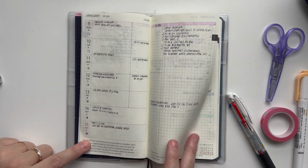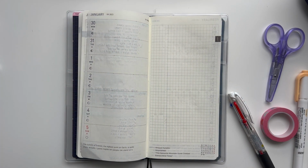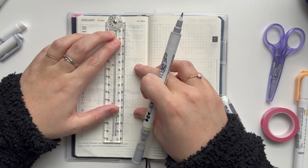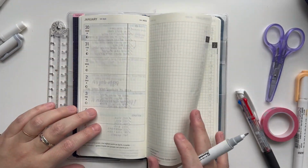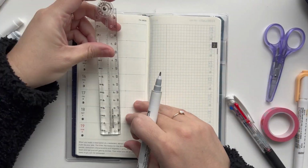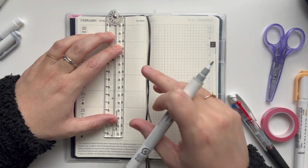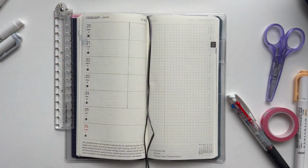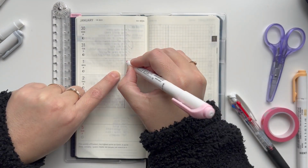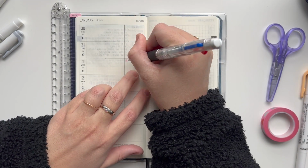Now I'm just flipping forward to the week that I'm going to be working on. So my weekly setup is the same every single week. It's not very exciting. All I do is draw a line, connecting the little markers on the left side of the page to create two sections in the weekly portion of the spread. The smaller right side that I'm writing in right now is for work things.